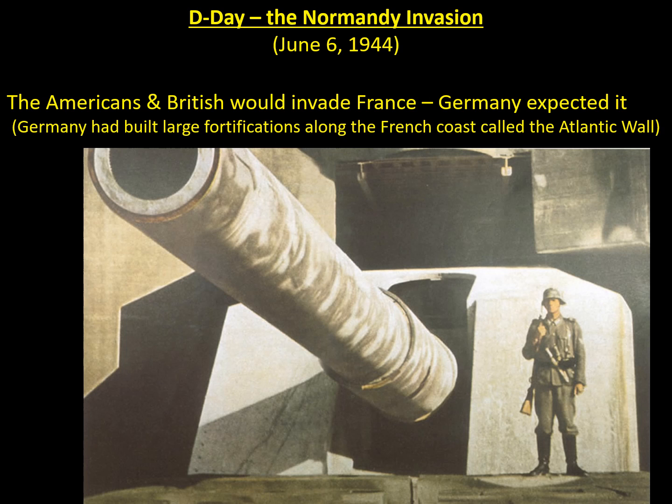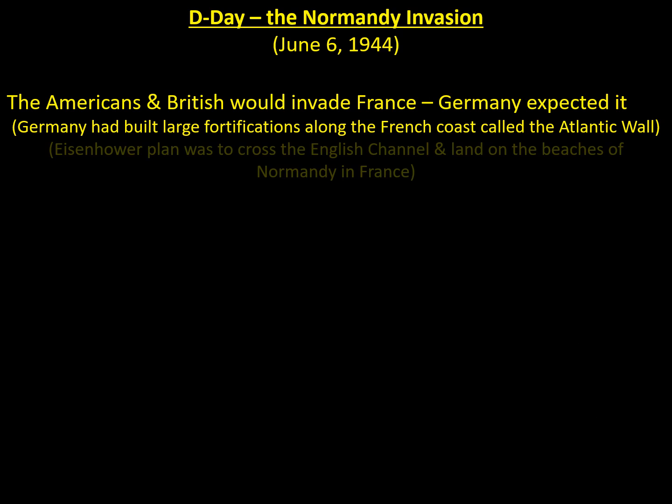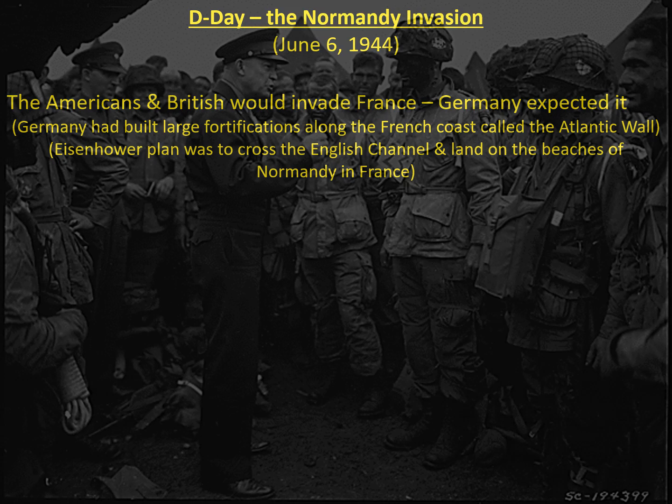In fact, the Germans had built large fortifications along the French coast called the Atlantic Wall. The plan of the Germans was to defeat any invasion on the beach. They built obstacles along the beach to wreck Allied ships. Eisenhower's plan was to cross the English Channel and land on the beaches of Normandy in France. The Germans expected an invasion, but did not expect it at Normandy, since that was a little further away. They expected it to be an invasion area near Calais, which was closer to Germany.